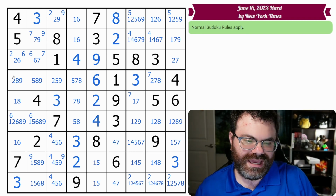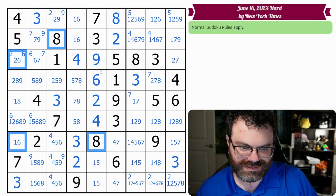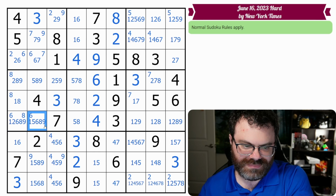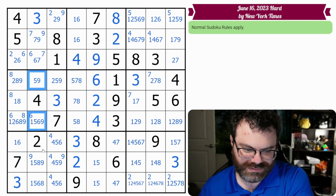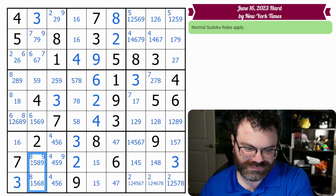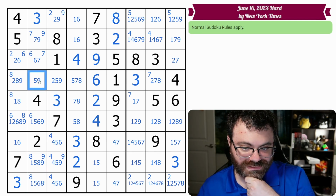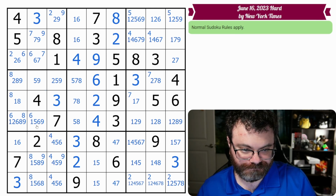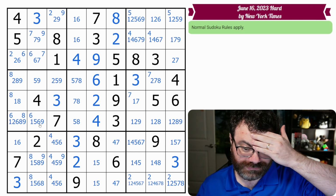Okay, I am seeing that 8 has to go here in this column, because this 8 sees this and this 8 sees this. I guess this one also sees this. So if these are 8s, that claims the box. These cannot be 8s. Tell me that does something. Puts 8s down here. 5, 9. Okay, gotta keep finding things, I guess.